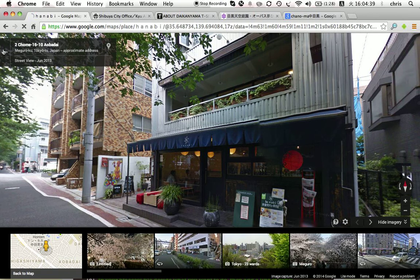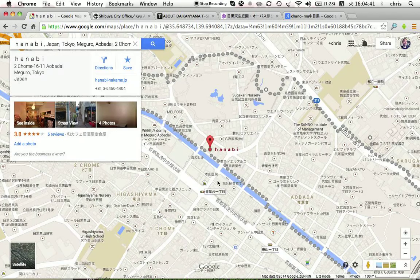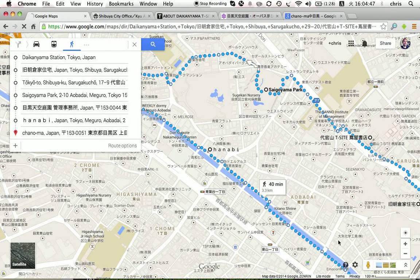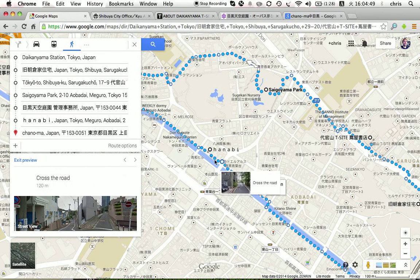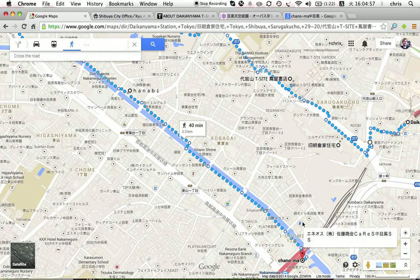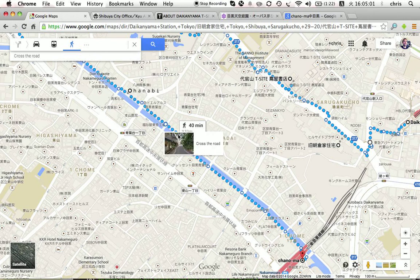I'll leave it as an exercise for the reader to count how many establishments there are for dogs along the Nakameguro River and neighborhood. So continue your stroll along the river. It's a very beautiful part of Tokyo, especially during the cherry blossom, because you've got this river lined entirely by cherry blossoms.